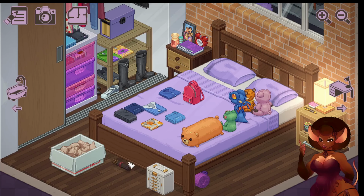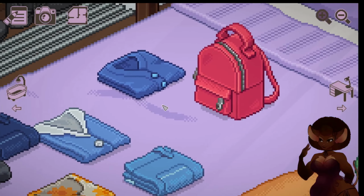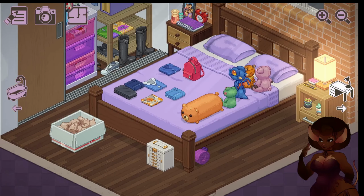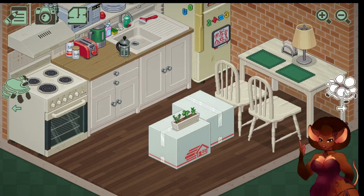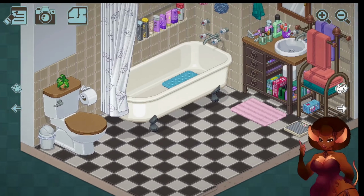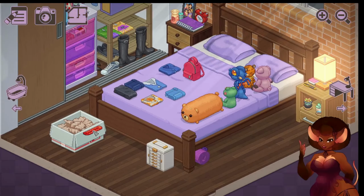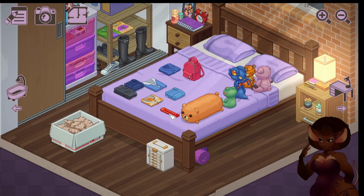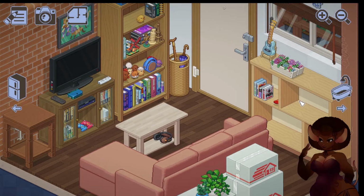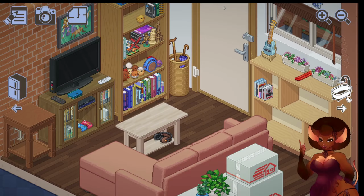What the heck is this? You know... Oh, incense! I imagine we're gonna want to put this here, so I'll just leave that there for now, just to get out of the way. Although maybe the living room as well. I'll see what comes up as I unpack. Skateboard? There we go, for maximum tonnage.